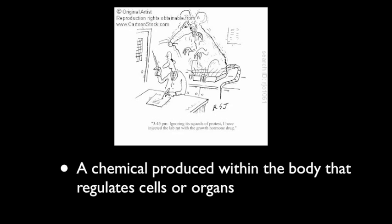Here in this cartoon, you see a large, angry rat behind a scientist. The scientist holds a syringe and takes notes in his lab notebook. His notes say, "3:45 p.m., ignoring its squeals of protest, I have injected the lab rat with the growth hormone drug," implying that because of the growth hormone that he's injected, the rat has grown to this enormous size, and of course the rat can soon take revenge for being poked with a needle.